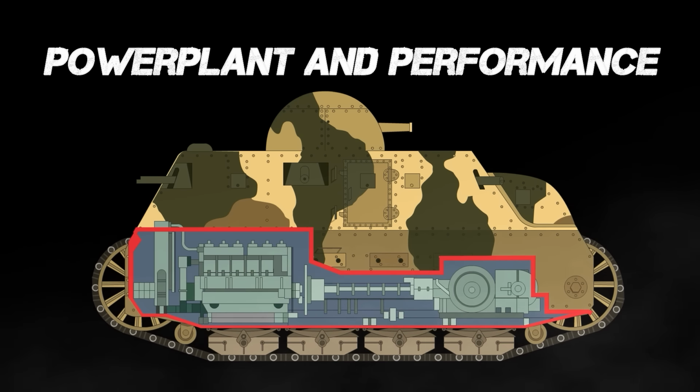Though innovative in its own way, the Fiat 2000 was ultimately a failure. It was just too large and cumbersome to be of any use on the narrow mountain passes of the Alps, where the bulk of Italy's fighting was taking place.